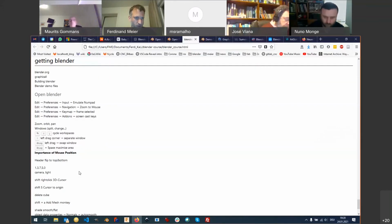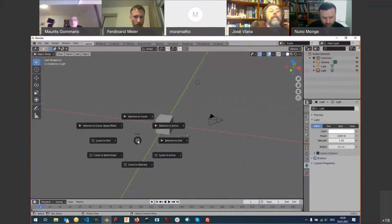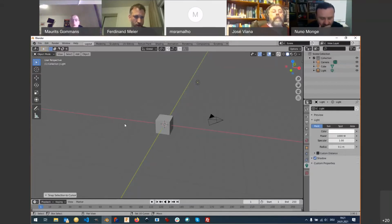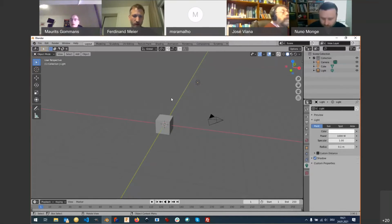For getting it back to the origin, we have to hit Shift S. This opens one of those funky menus where we can choose one of the items just by dragging our mouse in the right direction. What we want is cursor to world origin. So Shift S, and since you see the number, I could either hit 1 or just click on it. Or if you're getting used to those and you remember the direction, if you just quickly move in this direction, the menu will automatically disappear.